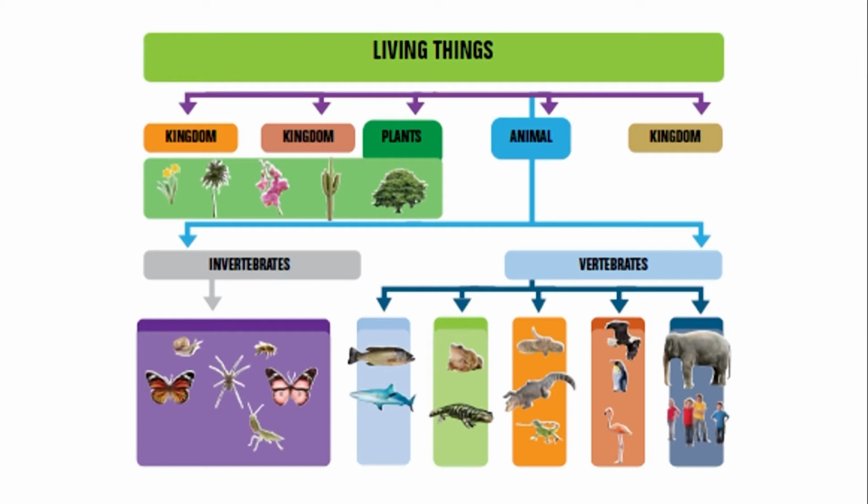Scientists study animals within the animal kingdom and classify them by the characteristics they share with other animals. One way scientists classify animals into more specific groups is by checking if an animal has a backbone. Insects do not have backbones, but birds and fish do. So, animals with a backbone are in different, more specific groups within the animal kingdom.